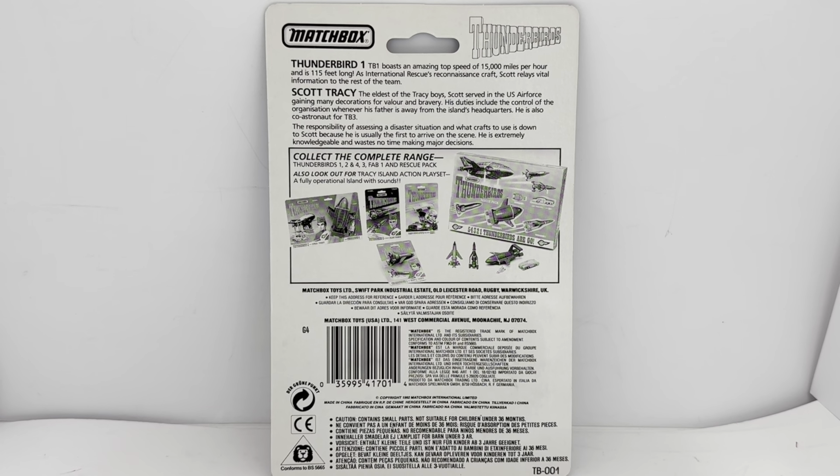Scott Tracy, the eldest of the Tracy boys. Scott served in the US Air Force, gaining many decorations for valour and bravery. His duties include the control of the organisation whenever his father is away from the island's headquarters. He is also co-astronaut for Thunderbird 3. The responsibility of assessing the disaster situation and what crafts to use is down to Scott, because he is usually the first to arrive on the scene. He is extremely knowledgeable and wastes no time making major decisions.